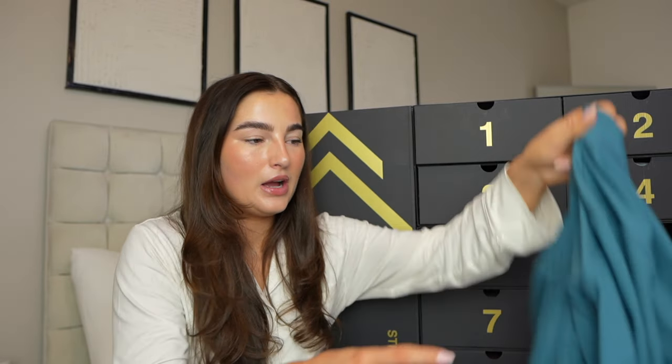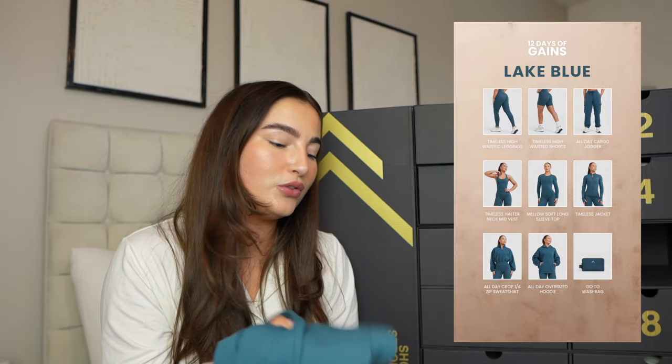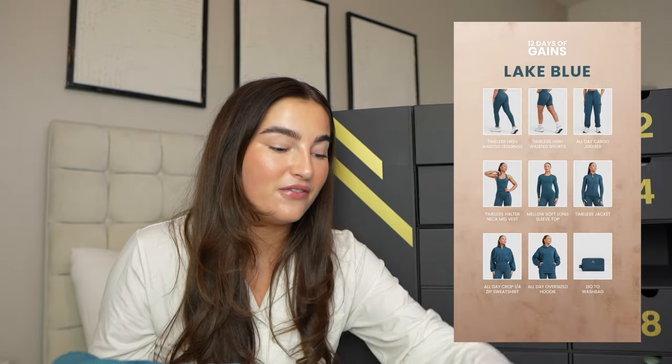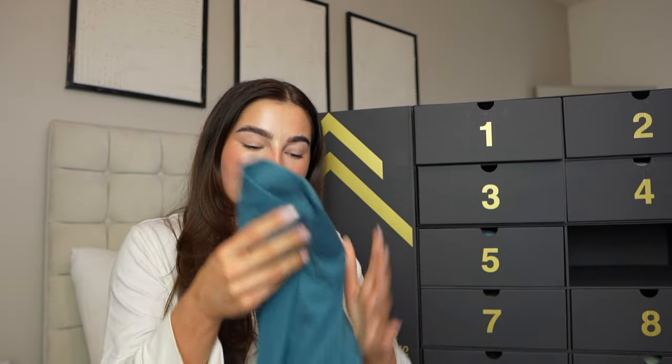In here, I got the Timeless Lake Blue jacket. You all know I love a timeless jacket. It's my favorite thing on the entire planet. Then we have the Timeless leggings. And then also in this box was another one of them halter neck vests, but I've left it in the car.